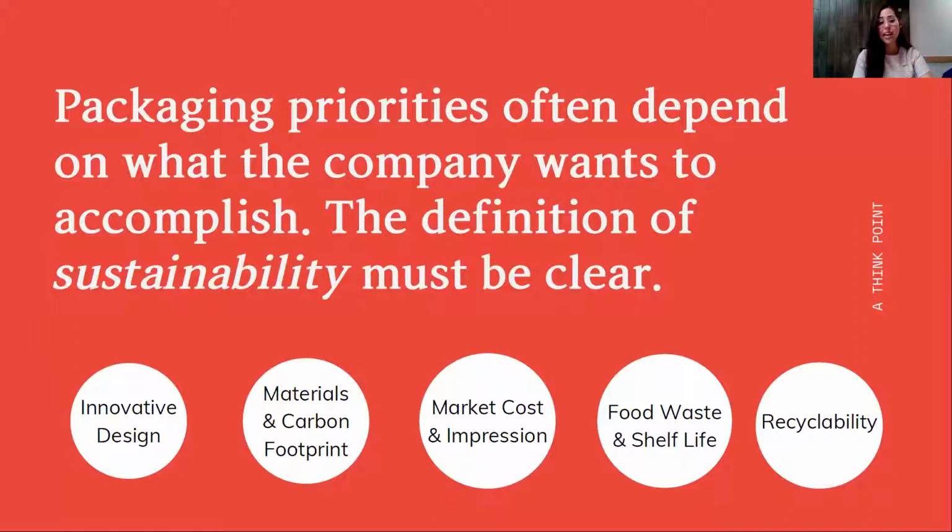But I do want to point out that packaging priorities often depend on what the company wants to accomplish, so the definition of sustainability must be clear. We did an interview with And Now You Know most recently to really talk about the word sustainability. This does vary. To some customers, sustainability is innovative design. To others, it may be materials and carbon footprint impact. Others, market cost and impression, food waste and shelf life, and then overall recyclability.